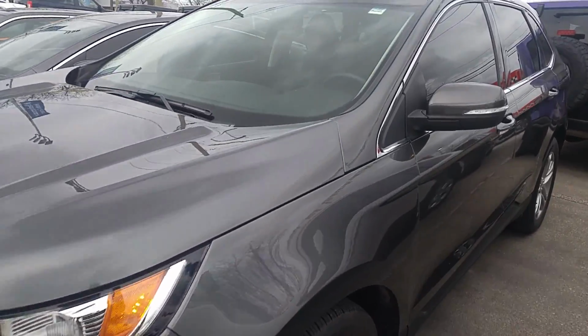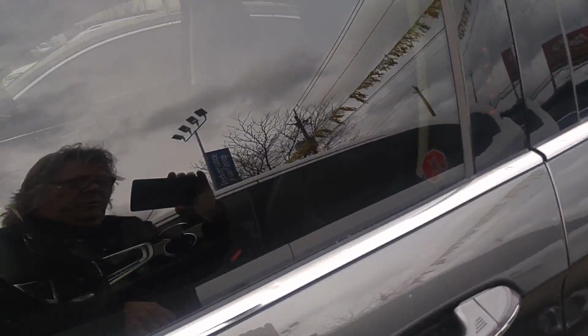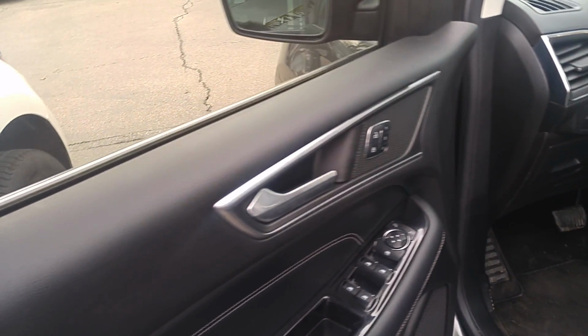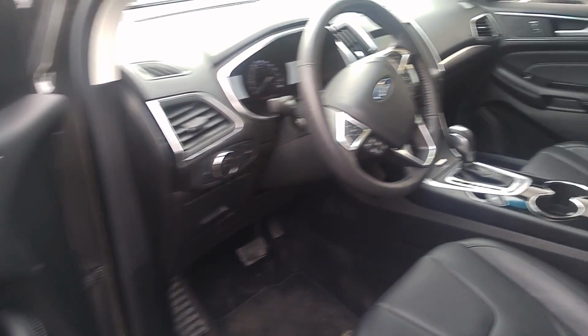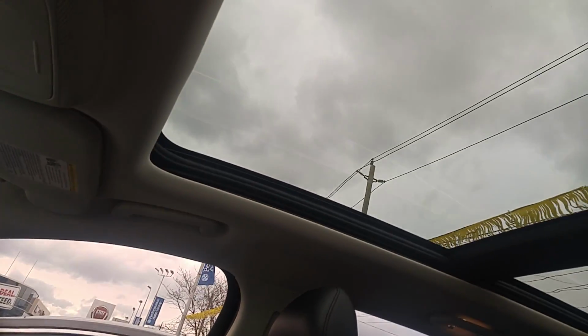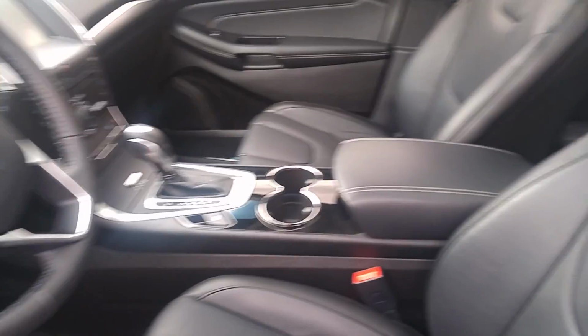So here's the Titanium Edge that Tanya was driving earlier today. A little bit nicer, obviously, than the SEL that's over at EdLearn, with the heated and ventilated seats and all the fun stuff with the screen. Yeah, you'll put your own SD card in. And, of course, the beauty: panoramic sunroof, heated seats in the back, heated and ventilated here in the front.